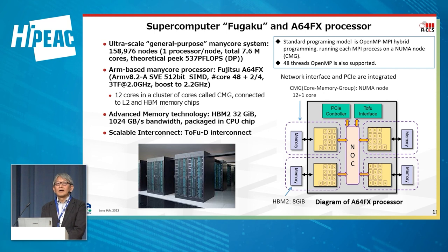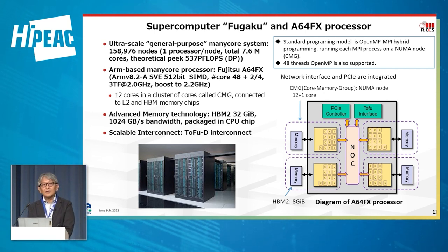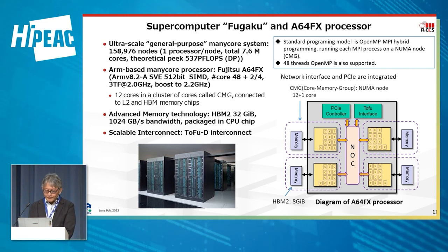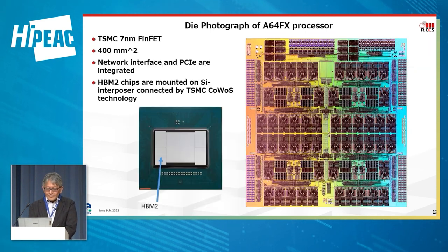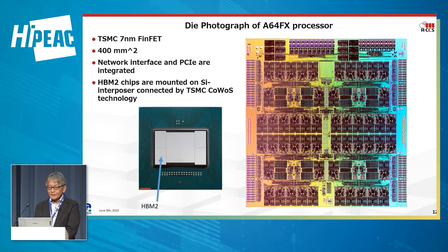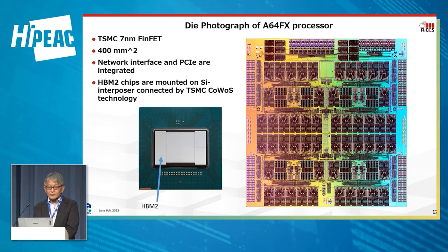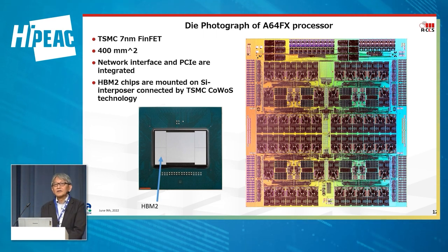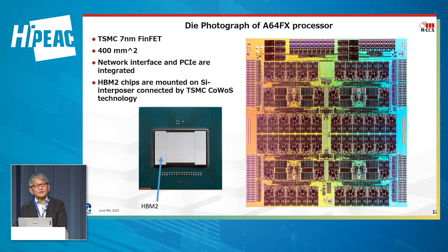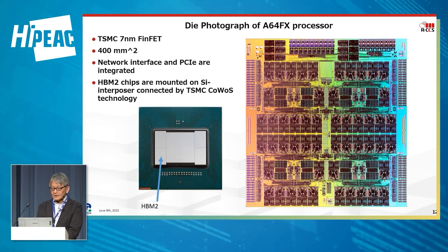And the interconnect is TofuD. That is the successor of the Tofu network, which is used in the K computer. This is the die photograph of our processor, A64FX. We use the technology from TSMC, 7 nanometer FinFET. The size of the chip is almost 400 square millimeters, and everything is included.